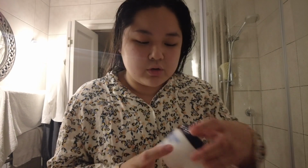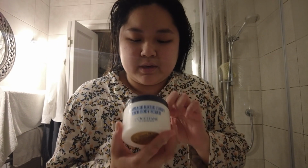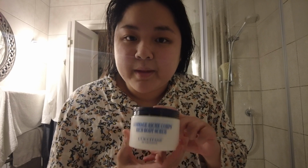So, I've just finished my Sunday routine. I've had a shower, I did a deep clean, and exfoliated my face, my lips, my skin. My current go-to exfoliator is the L'Occitane Shea Butter one, which is a rich scrub and one of my favourites. I only do this once a week.